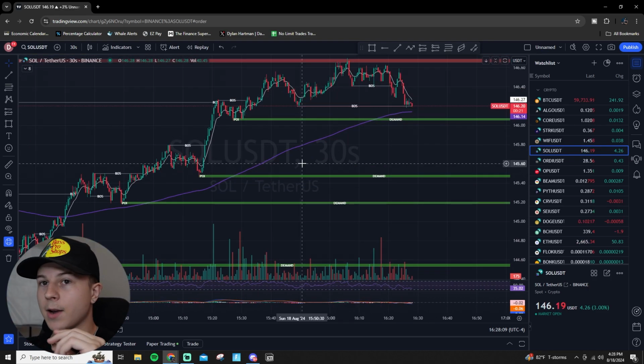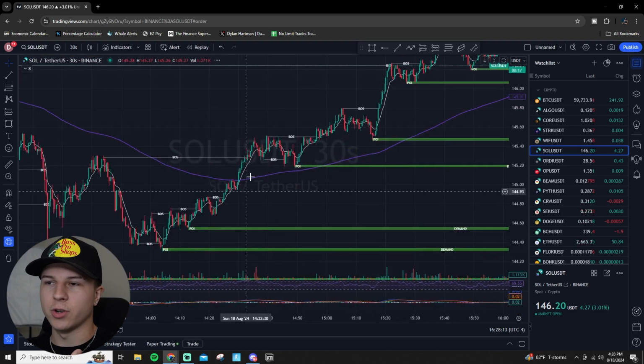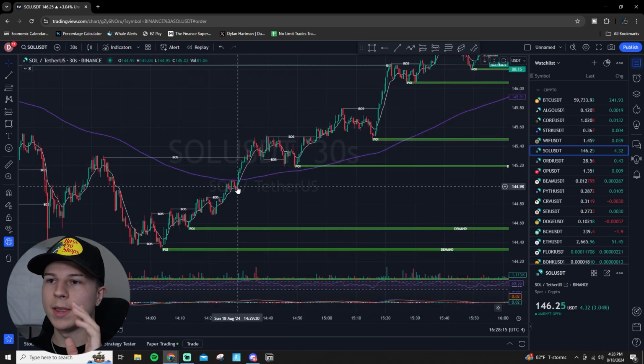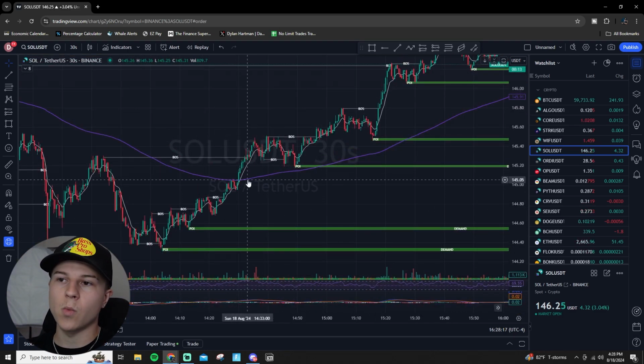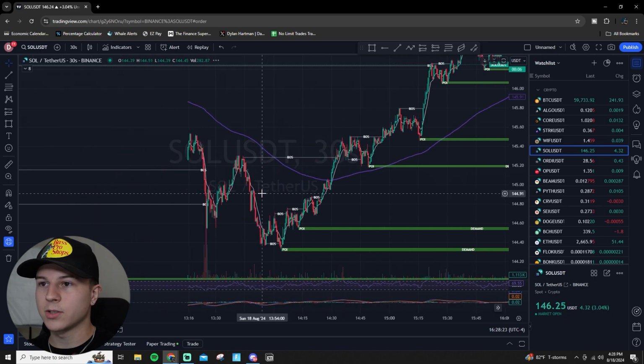So the first way that I really prefer using this strategy, there's like 2 to 3 ways that you can really trade this, but the first way is when these EMAs cross, right? So you can see the white line and the purple line. They are crossing, intersecting. This is the most consistent way to do this, so I'm going to explain that.